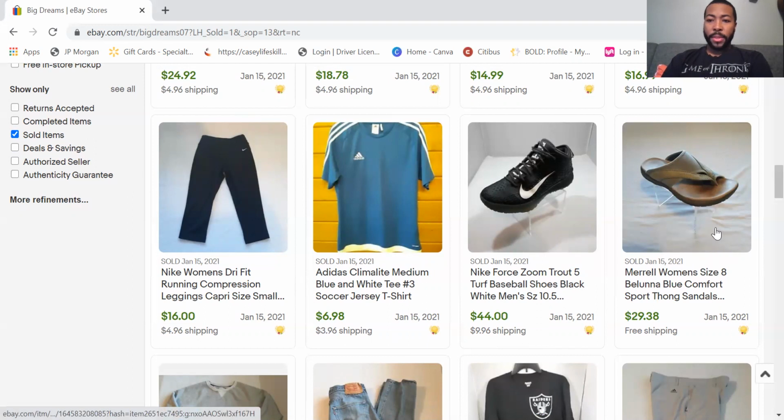Some Merrell women's sandals. Yes, sandals still are selling, even though it is winter. I think my sandals and shorts have been selling year round. So if you got a good product, send them in. People like it, they're gonna snatch it up.